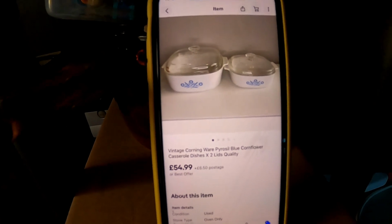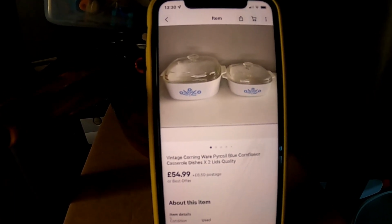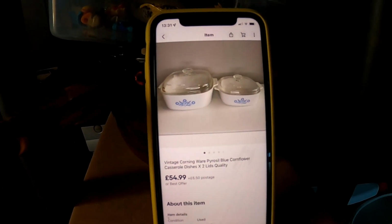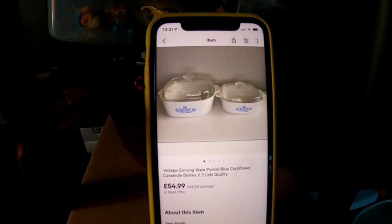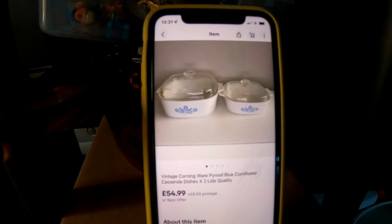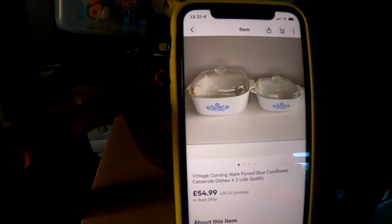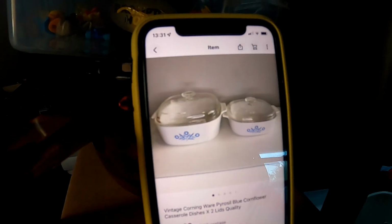And lastly, we have these. These are vintage Corningware cornflour casserole dishes, set of 2. Good condition overall, but I think there were a couple of chips in one of the lids, but still got $54.99 plus postage. Now these were either from a car boot sale or from a charity shop, and they were less than a tenner for the 2. I think it might have been about a 5, a 3 and a 2 quid, something like that. Rings a bell. I pick these up whenever I see them, as long as they're in good condition.